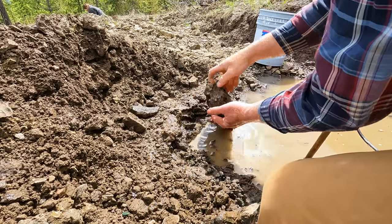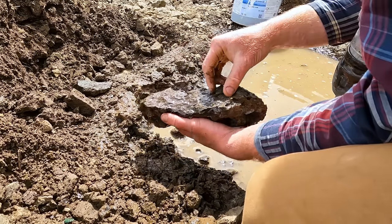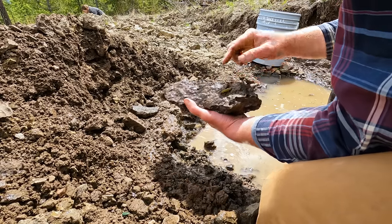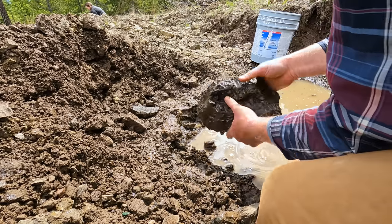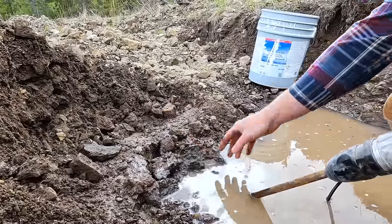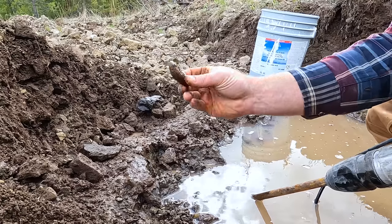What do I find? Nothing. I'm looking for great big hollows when I pull these pieces off. Hopefully the socket of a big one that's still left behind there. There's lots of little ones in here, but no big one yet. Agate. Ooh, slightly bigger agate.